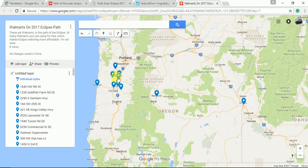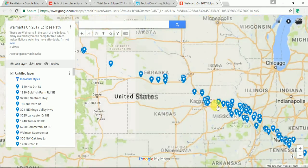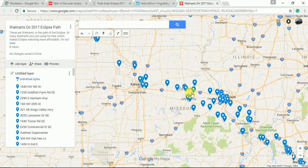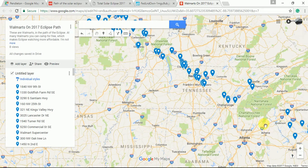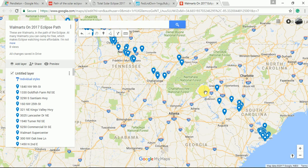But you can see there's some of these. Oh yeah, from what I've heard and in my experience, the Walmarts in Oregon aren't super friendly, but maybe this one further out here from the main area might be a little nicer. But anyway, you can see it just goes along this line. Of course, there are more of them when you get toward the bigger cities here, St. Louis, Kansas City, some around Columbia, Missouri, and then here in Nashville. So maybe pick one of these. Walmarts tend to be more friendly to camping if they're not in the middle of a city. But you just have to think about it.